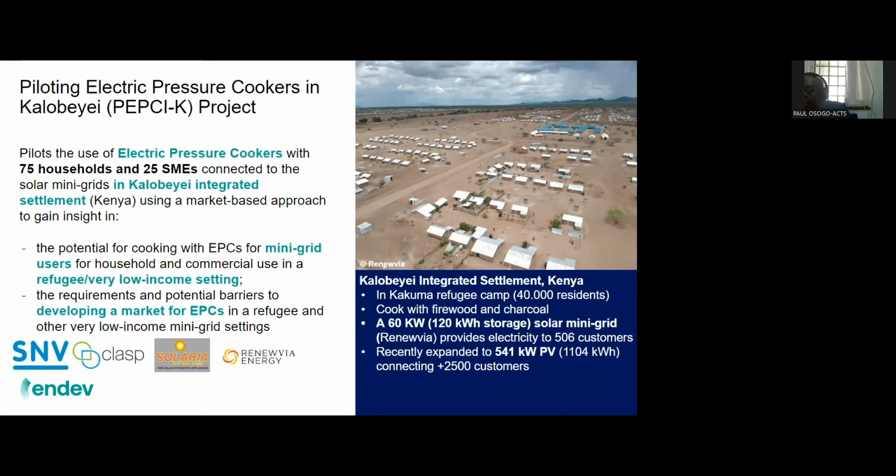And because of this mini-grid and our other project, which is also funded by NDEF, we have been promoting the market for cooking and solar in the area. We saw the opportunity to pilot electric cooking because of the mini-grid connection. So this pilot is really looking at what is the potential to promote EPCs in a mini-grid context, and also more specifically in a displacement context, and what does it require and what are the barriers to develop a market for EPCs.